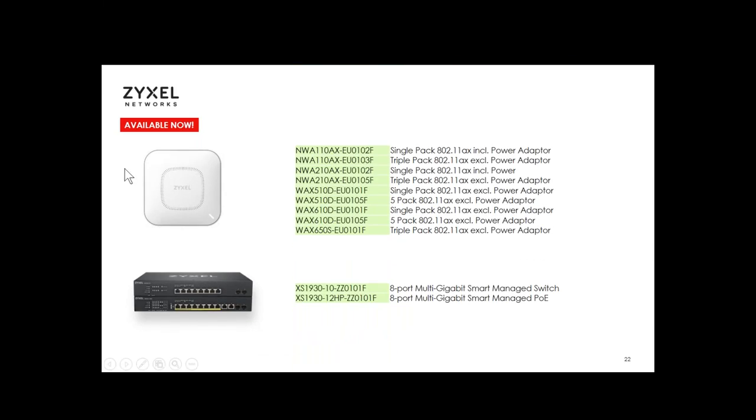So what we've done now is put a little table up of all the devices that are currently available. One thing worth noting, these are UK parts list part numbers, so you can order against these part numbers. We do sell things in triple packs and sometimes five packs, so there's a cost advantage in that. We've put these part numbers up there so people can see what they need to order against. Same thing applies to the multi-gig switch as well.